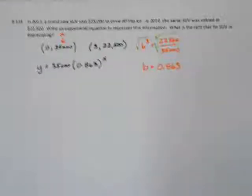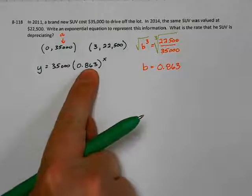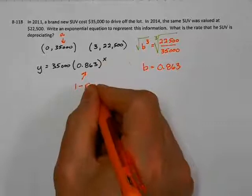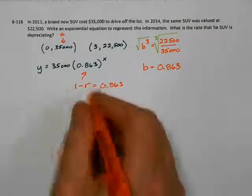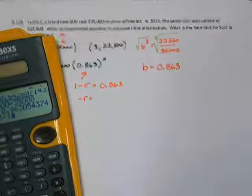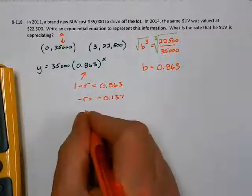Now the other question for this one is, what is the rate that it is depreciating? If this is how much it's keeping, this value right there is 1 minus the rate that it's depreciating. So if I do 1 minus r equals 0.863, what I can do now is subtract 1 from both sides. So if I do 0.863 minus 1, I get negative 0.137, and then divide by negative 1, I get r is equal to 0.137. So what's that telling me?